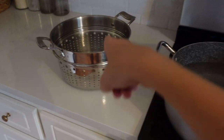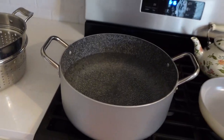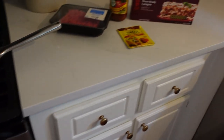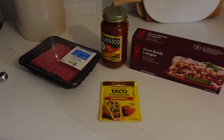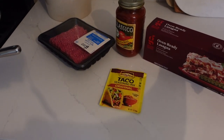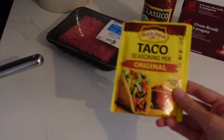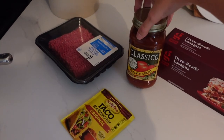Mom always said to put this in there when you cook the noodles so they don't stick to the bottom. It's a whole thing. So I got the water started on that, and then these are basically all the ingredients you need plus just Mexican cheese. So you basically cook these noodles, and then when they get close to done, you can start cooking the meat in your pan, mix it with some taco seasoning, and eventually put the sauce in there too.